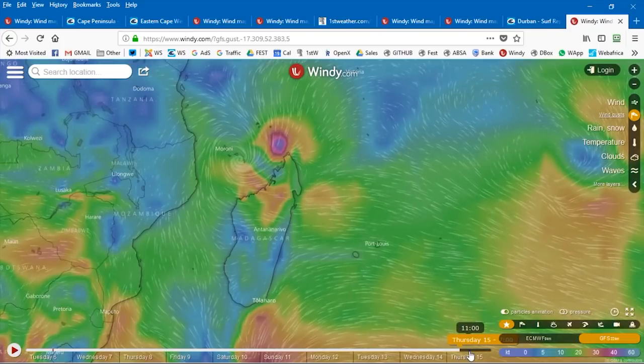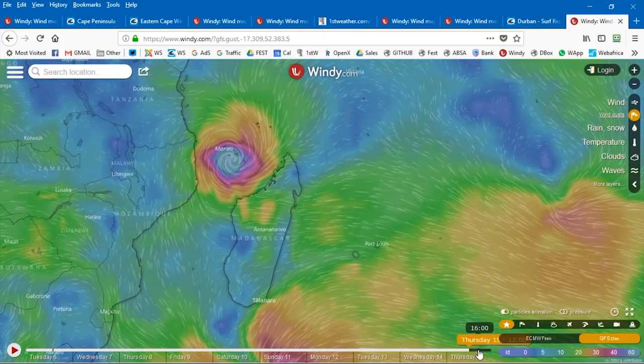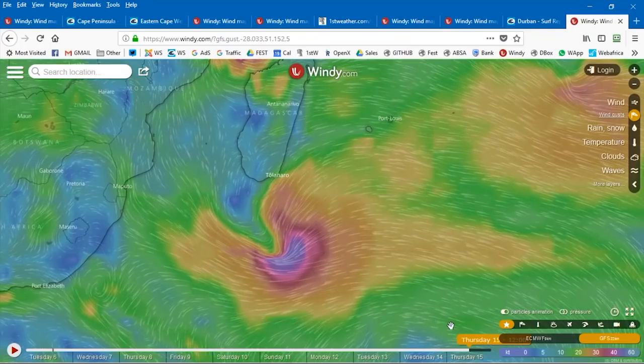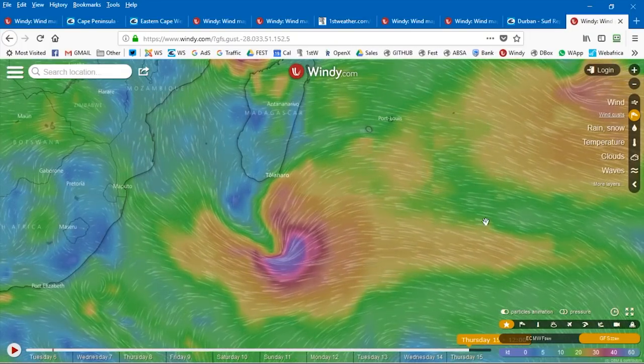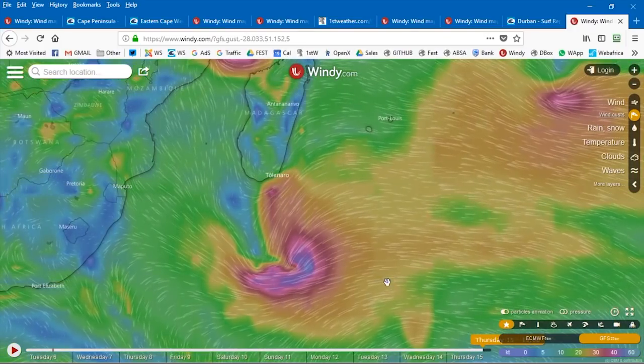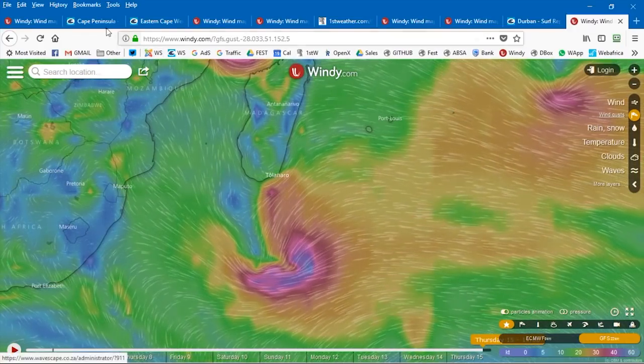And come Thursday, I think next week, we're going to start seeing the formation of a real nugget. And then there's this other system down here, which is showing some very intriguing possibilities, because that might become a cyclone as well. So yeah, don't despair if you're going to miss the swell.